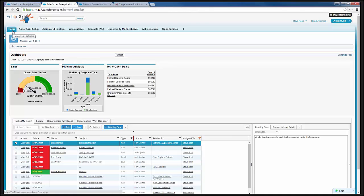I might have to take that one a little bit offline because I don't quite understand it, but the dashboard part I understand. In your regular Salesforce dashboard, you've got that, out of box, you've got that task. Why not use ActionGrid as a nice dashboard element? Because Salesforce dashboards support Visualforce pages. So here, I've put my tasks right there front and center on my dashboard and my leads and maybe my won opportunities this year.